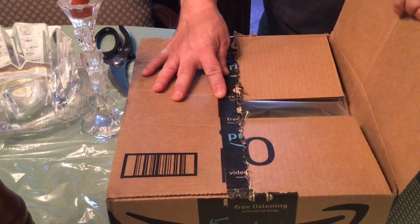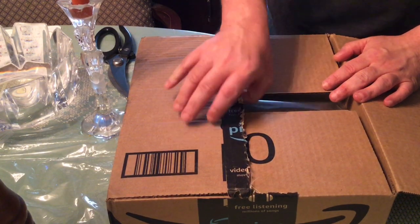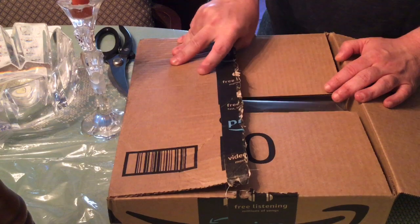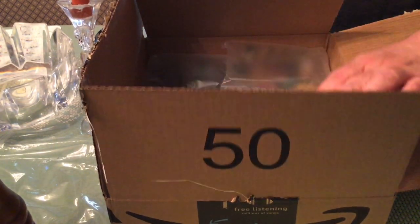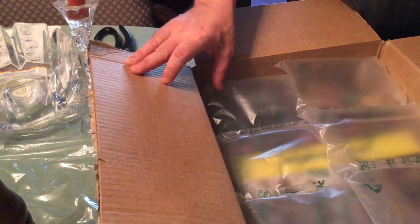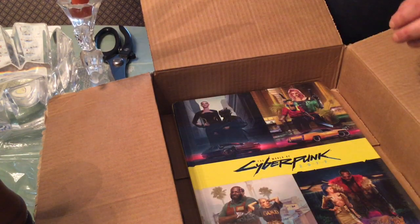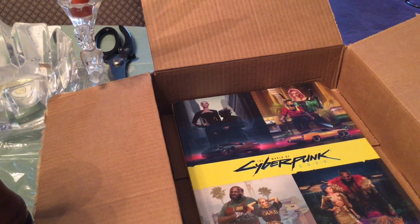Now, when the strategy guide comes out, I'm going to, of course, get it. Because then you'll have the game, and it'll show you, like, a help tutorial throughout the missions. But this was $35, and it's a hardcover. And let's look at it. So that's the hardcover. You can see that very well.